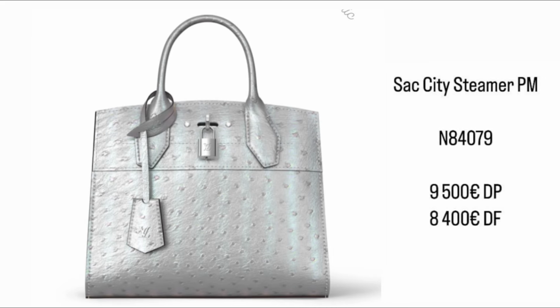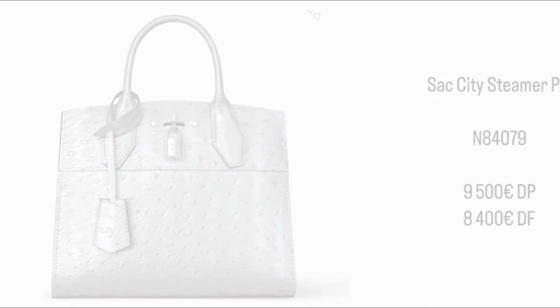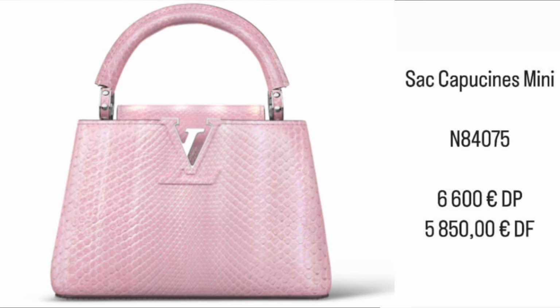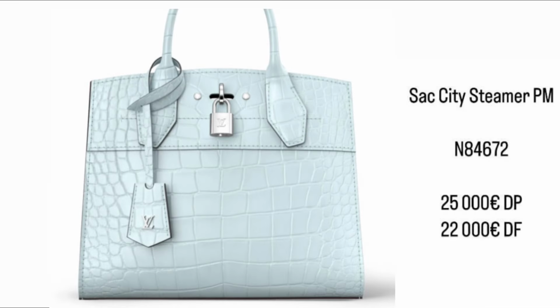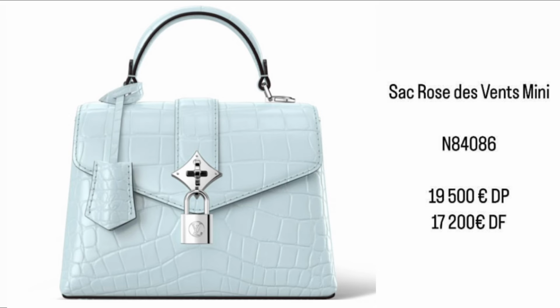And then we have the Sax City Steamer size PM. And then we have the Capucine Mini in this very beautiful pink colorway. We have the price over here. Then we have the City Steamer size PM. It comes with gold hardware. How beautiful is this light blue colorway? Then we have the Rose Devon size mini. This one I also love. We have the prices over here.